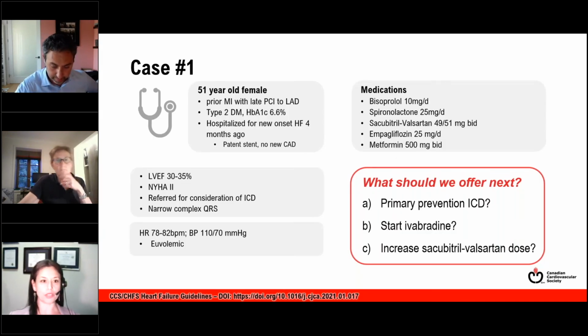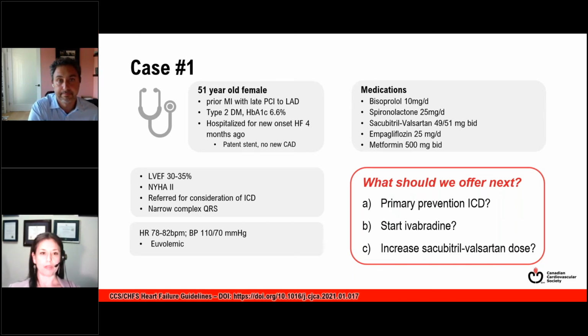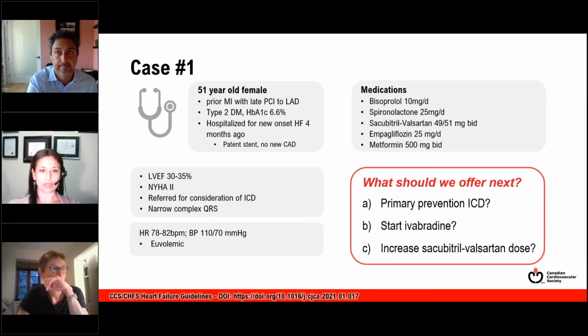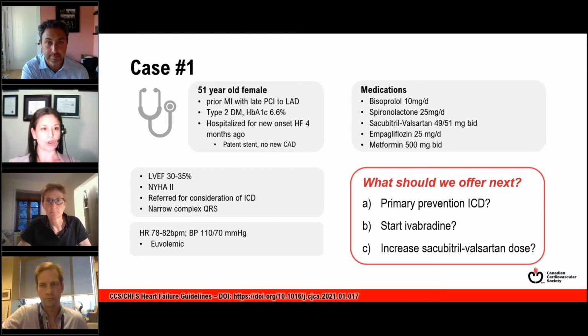So recall, this was a younger gentleman who had ischemic cardiomyopathy, had a narrow complex QRS, had some room in terms of blood pressure and heart rate, and perhaps is not at target doses of GDMT. And the results from the poll was that the majority of people had selected to increase the sacubitril valsartan. I think that was about 47% had selected that option. So I wanted to go back to this case and see what our presenters think. What would they do, or what are the things that they'd be thinking about when they're making this decision between ICD referral and GDMT? So let's start with Dr. Ducharme.